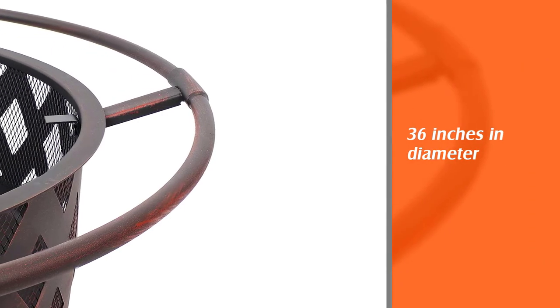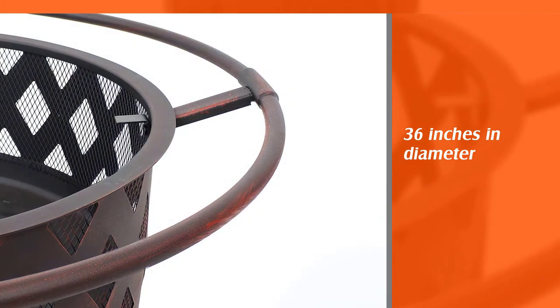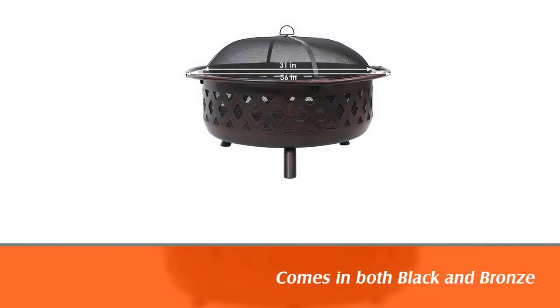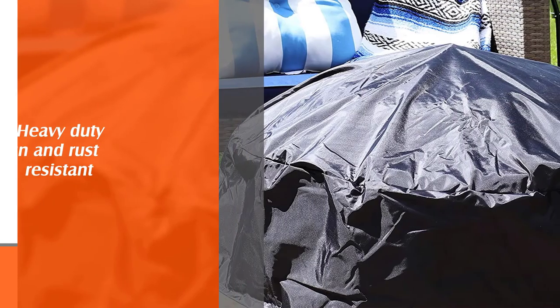At 36 inches in diameter, it is large enough for family and friends to gather around and comes with a metal, built-in wood-burning grate and poker. This fire pit comes in both black and bronze, so you can choose what color works best for your outdoor space.